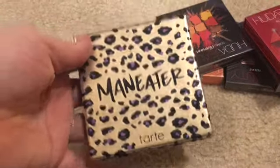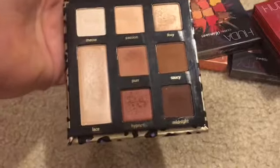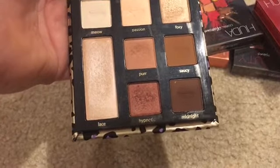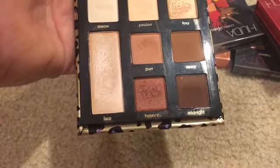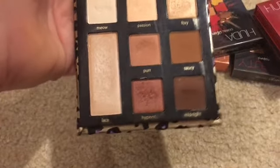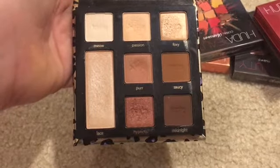This is the original Maneater. They have since redone this palette. That huge eyeshadow pan there, lace, has now been cut in half, and there's a black shade in there now, but this got so much love when I first got it a couple years ago. I'm keeping it. It's gorgeous.